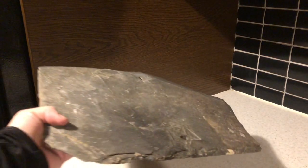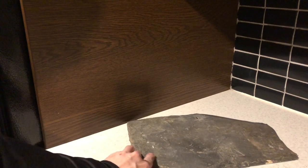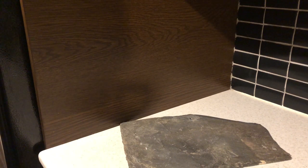And this is a piece of slate from a roof on the homestead of that great-great-great-grandfather. And that will be my tray.